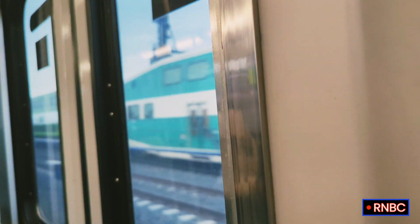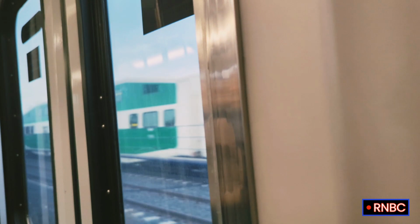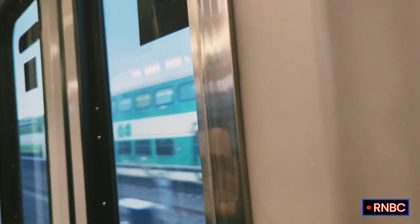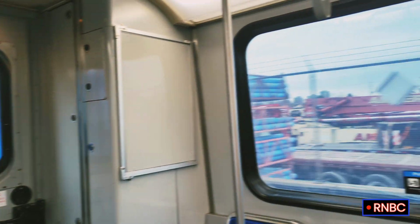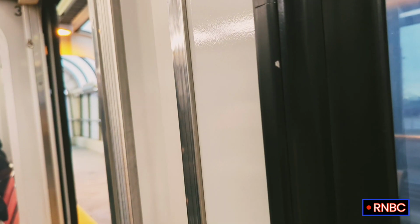I thought I should mention, the regional rail, well currently commuter rail, GO Train service does connect to Kennedy, and will continue to connect when the new extension is made. I'll leave you with some nice, really loud scenery as we make our way to McCowan.